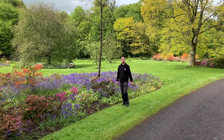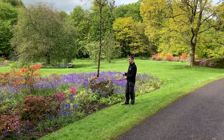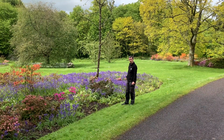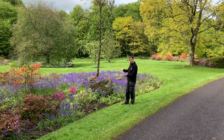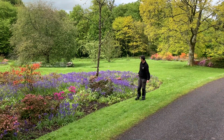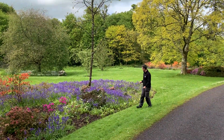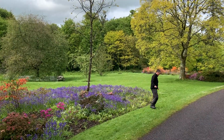And I couldn't pass by this bed without quickly showing you the bluebells, and swathes of bluebells and wild garlic still out right through our woodlands as well, but we let them creep into the beds where appropriate. They're doing very well here. It's actually under a walnut tree. A lot of things will not grow under walnuts, but the bluebells don't seem to mind.